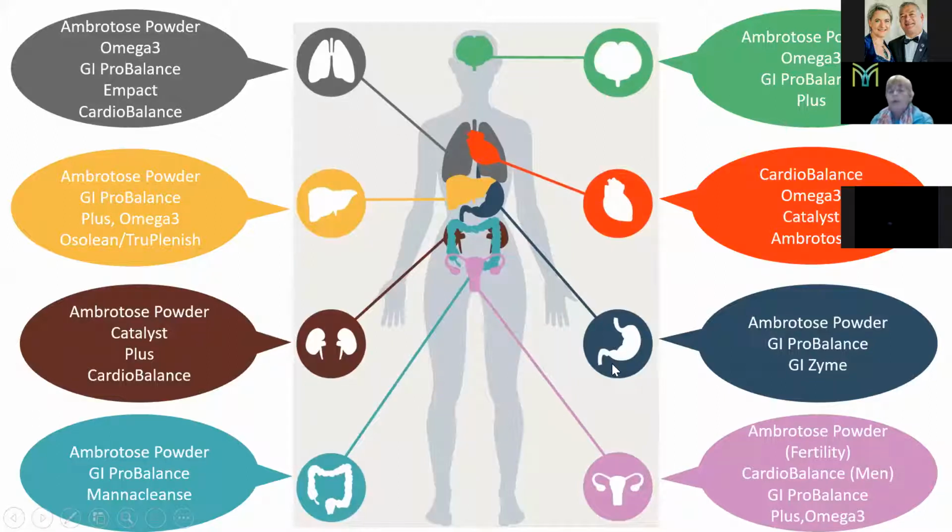Then, when we look at the stomach, the upper gastrointestinal system, we look at amyloidose powder, GI Pro Balance, and GI Zyme. Digestive enzymes are unbelievably important for digestive function. You cannot absorb your food if you don't have digestive enzymes. So it's really important to give that to people that have digestive issues, especially people that have heartburn, people that really struggle with bloating and burping, and people who have discomfort after eating.